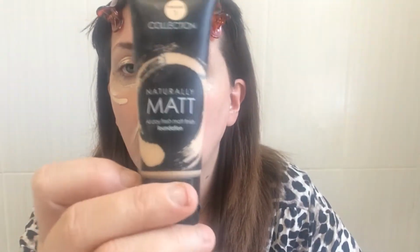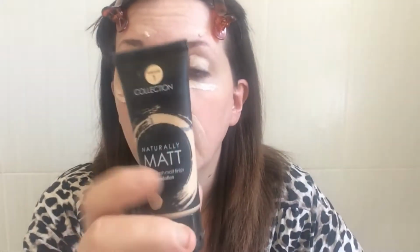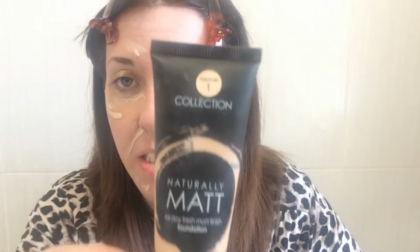Today's foundation is this one. Collection Porcelain 1. Right, okay, so that's foundation on.